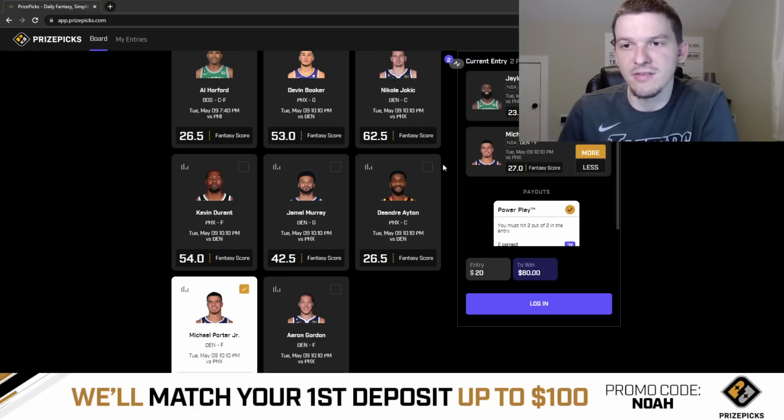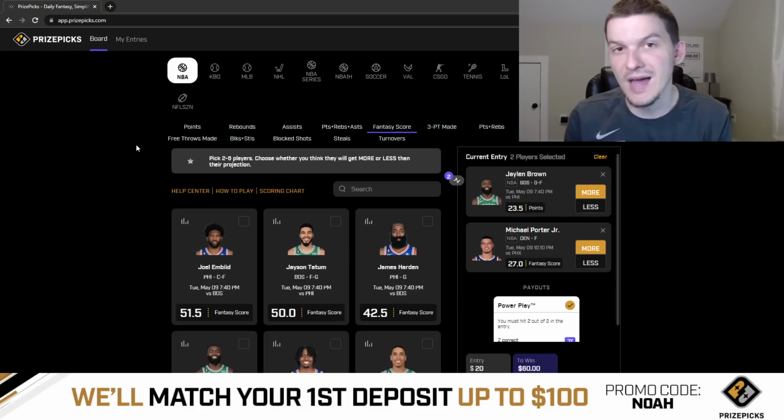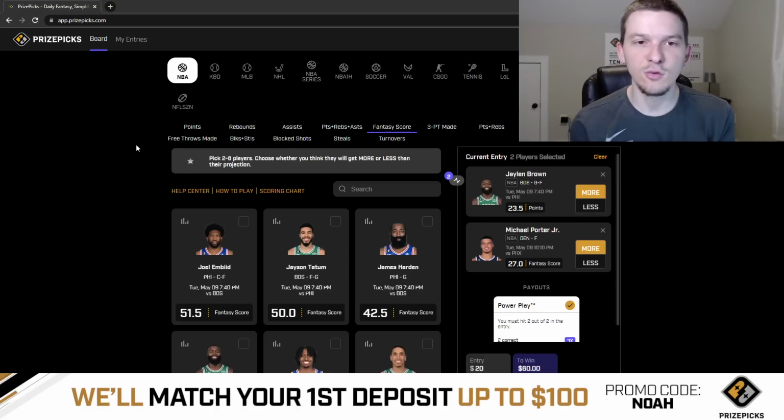I feel like both these lines, I definitely think Jaylen Brown's points prop should be like 24.5, 25. And I feel like MPJ's fantasy score should be like 28.5, 29. So I feel like these lines are a little bit too low. These are 2 plays that I do like for this Tuesday slate, guys. But this is what I'm liking kind of at first look, recording this video on Monday night.